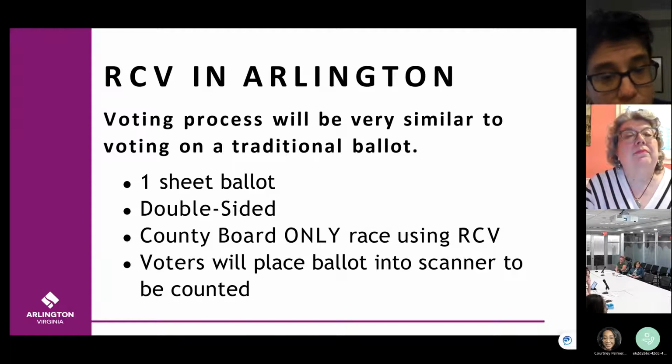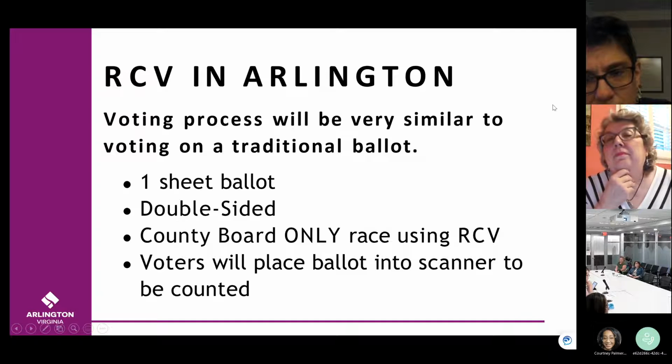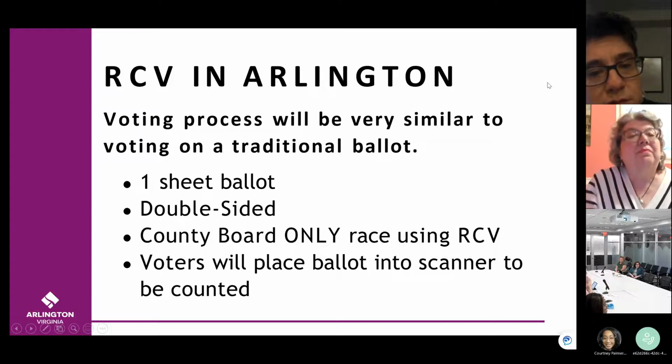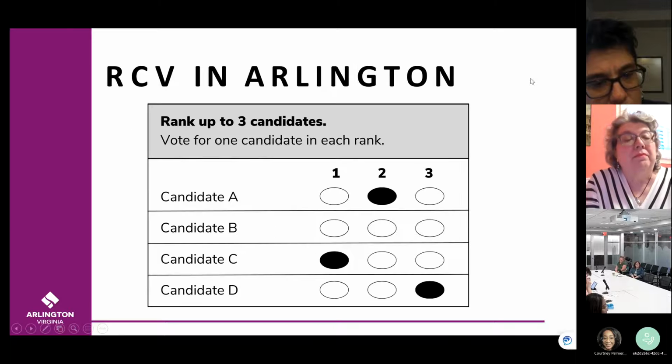So as y'all see in front of you, we have a one-sheet ballot. That's part of the misconception we've heard already, that it's going to be two separate ballots. It will be one ballot, just like what you see in front of you. It'll be double-sided, and as I mentioned earlier, only the county board race is using ranked choice voting. All the other races will be traditional voting, and your votes will go into a scanner, which I have in the back of the room on the left side. That's what our scanners look like. Normally they're sitting on top of what looks like a big black trash can. And you'll go into that, and then it collects into that bin, and that is how your vote is counted.